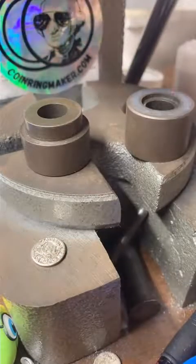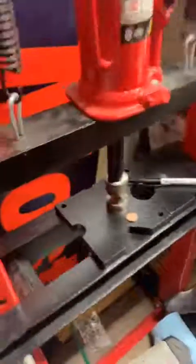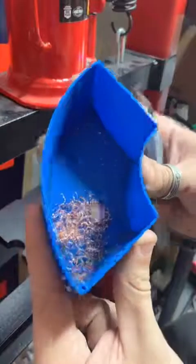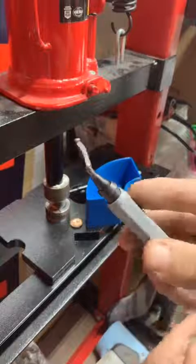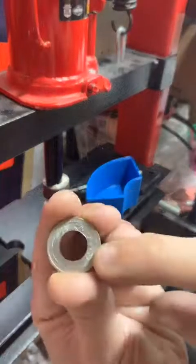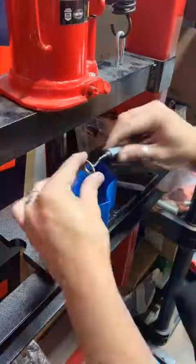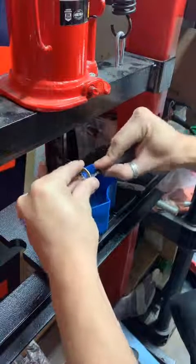And to do that, we're going to use something called a deburring tool. And we got to hop over here because it's kind of a weird angled thing to film. So hopefully you can see what I'm doing. But here's some copper shavings from previous coin rings. And this is a deburring tool. So this is commonly used, I think, by plumbers to clean up burrs on pipes. But it's perfect for cleaning up the inside of a coin ring. So that's what I'm going to use it for. We're just going to run it along the inside edge here and really make that nice and smooth.